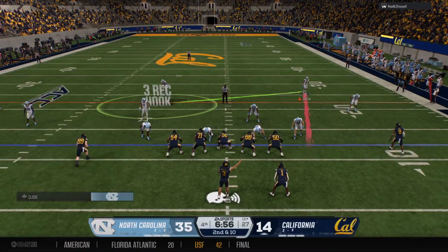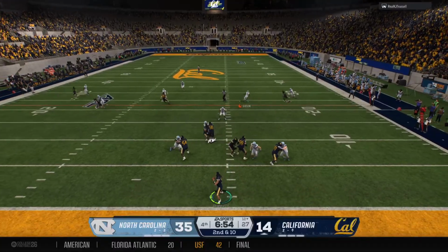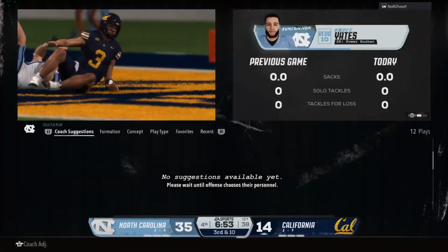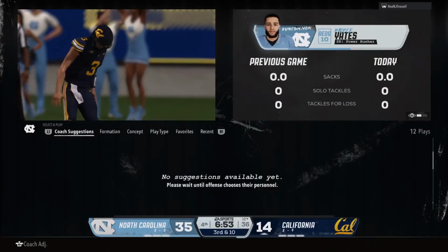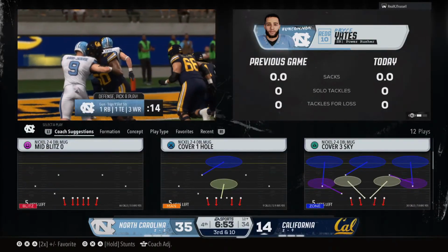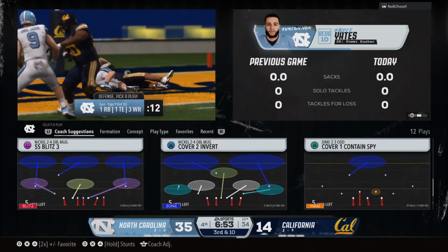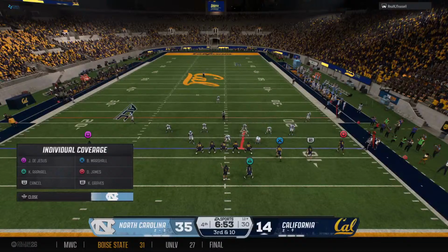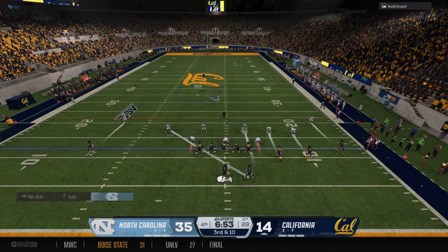Backed up now, here's 2nd and long. Misfired on the last play, they'll go back to the air. Can't make the connection, the pressure there caused the missed timing. And finally, the defense is able to get some pressure on this quarterback. They had been trying all game long different ways to affect him, weren't able to get there. But on that play, because of the pressure, it affected his accuracy. That's why the ball falls incomplete.